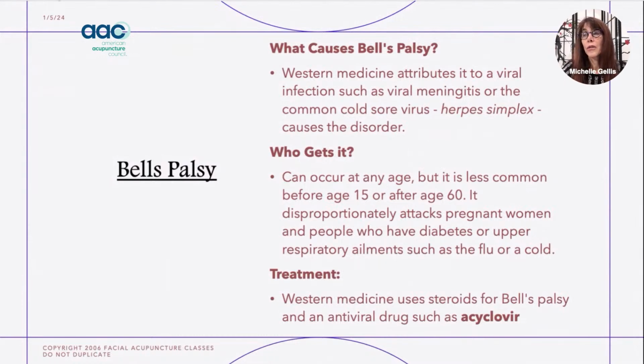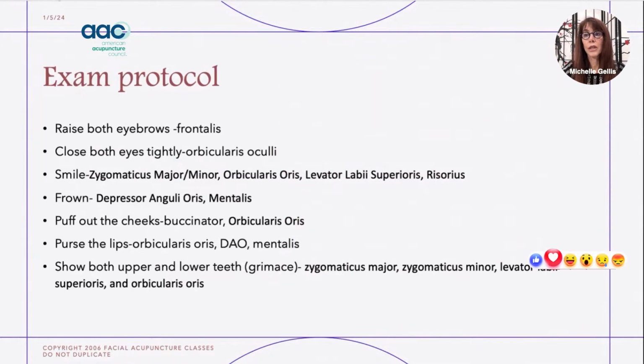Bell's palsy is typically, in Western medicine, thought of as a result of a virus, and mostly it is seen in individuals between the ages of 15 and 60, although I have seen patients as young as 2 in my treatment room with Bell's palsy, and it usually follows some sort of viral infection. It is seen in a very large number of pregnant women, and Western medicine treats it with drugs such as acyclovir, an antiviral, and then frequently they will give some sort of steroid to help with any inflammation.